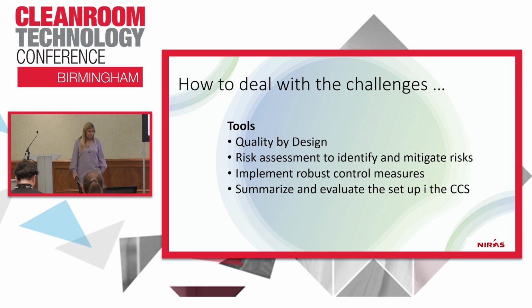And then we need to have our whole setup. We have our process and everything that comes in and has an effect on our product, and we summarize it and evaluate it in our CCS. Instead of being afraid of the CCS or saying it's just something that we put in the cupboard, we should have it as a tool and use it instead.